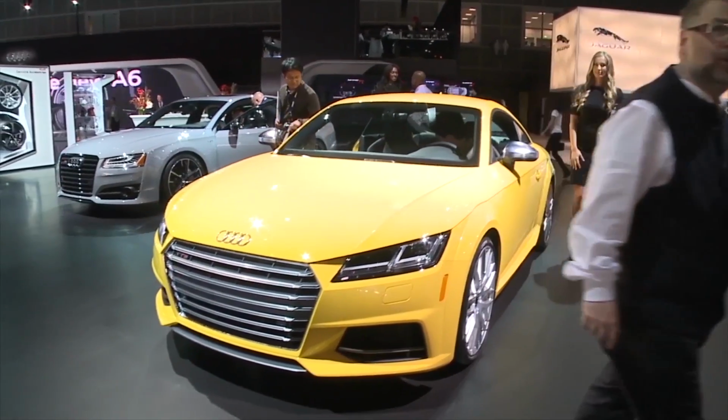When we return, we'll take a look at the American workhorse, the truck, and we'll look at those cars that are small, fast, and furious. All that and much more when we return.